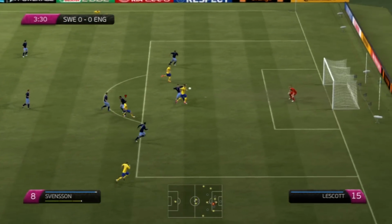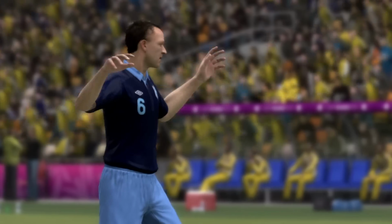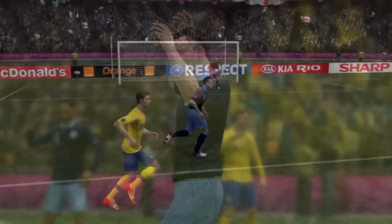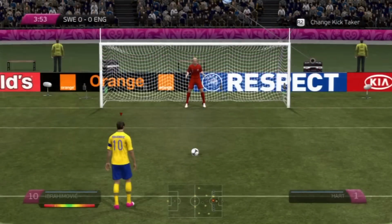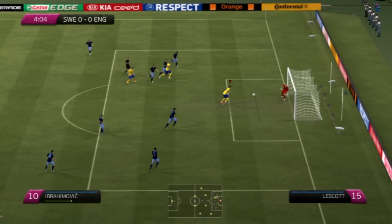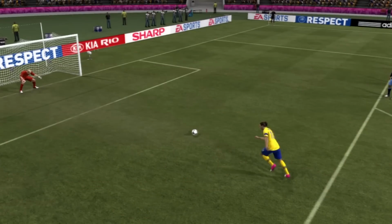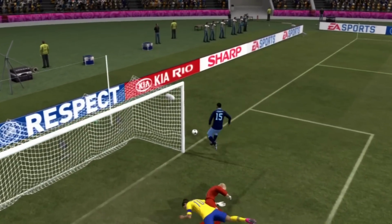Options here. Has a go. Good keeping by Joe Hart. Points to the spot. Swedish penalty. Oh, that's some save. Oh, just got a hand to it. Corner ball. The referee has awarded a corner kick to Sweden. Saw that coming.